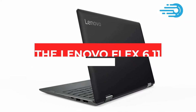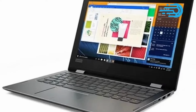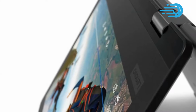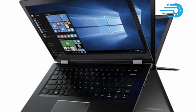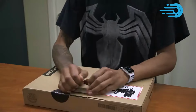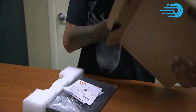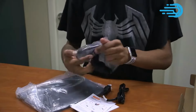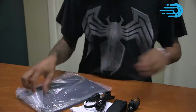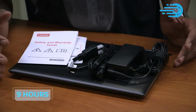Number 2. The Lenovo Flex 6 11-inch is a well-designed, affordable laptop that can be used as both a laptop and a tablet. In light of its hardware limitations, it performs admirably. For $329.99, you get a reasonably robust Intel Celeron processor, a modest 64 GB of eMMC storage, and a battery life of over 9 hours, all housed in a stylish shell.